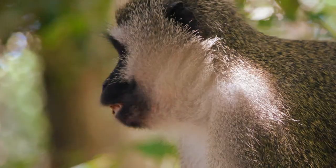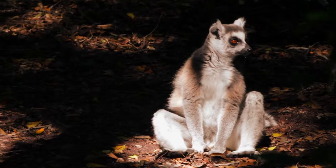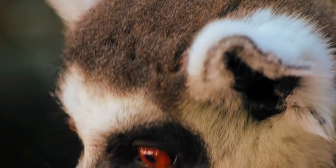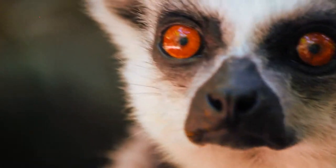Unlike other primates that are only active during the day, lemurs are happily nocturnal because they've developed enhanced night vision through a reflective layer behind the retina.